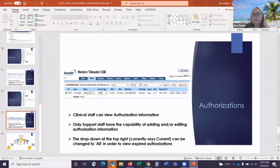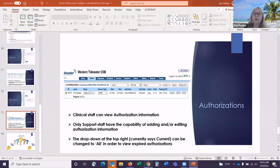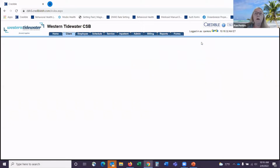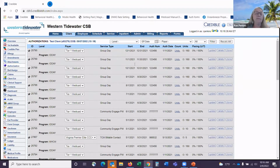in the screen. So if you see something that doesn't look right, please contact your support person and say, this just doesn't look right to me. You also have the ability to change it from current to all, and you can see anything that they had previously.